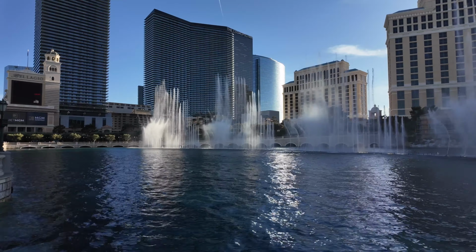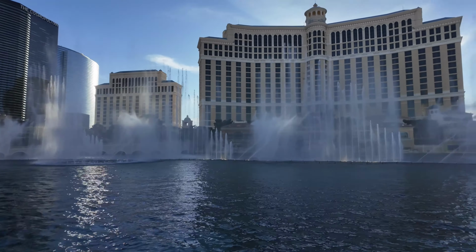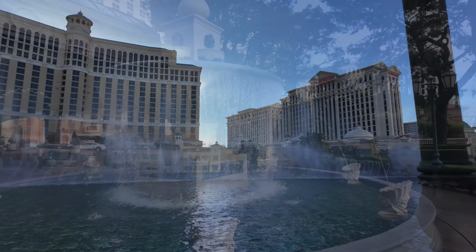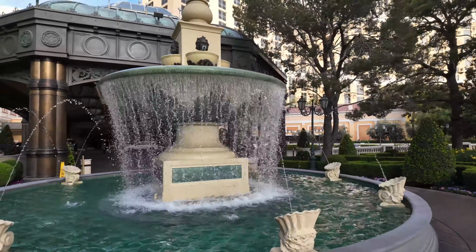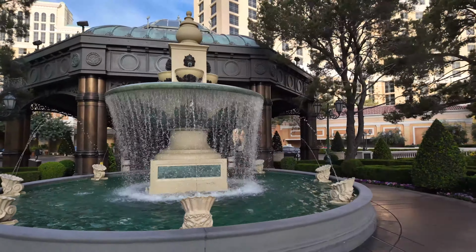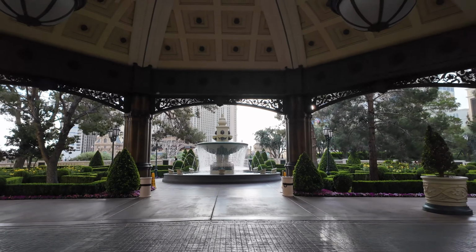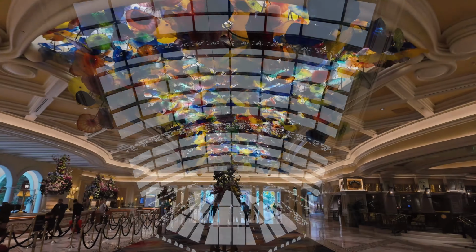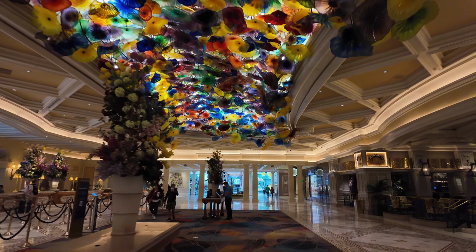And these are the iconic fountains of the Bellagio Hotel. I love these. I see these every single time I go to Las Vegas. And the Bellagio, in addition to its beautiful fountains, also has a really beautiful garden area on the inside. This is the lobby area that you pass through on the way to the gardens.